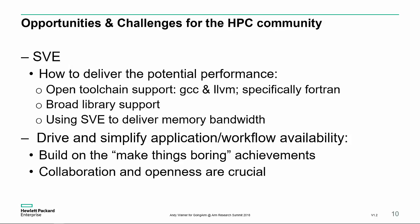If I had to say there was a theme of this session last year, it was making things boring. It was getting to the point where you could just put an ARM system together and it was boring. I think we've achieved that, at least for a lot of people at the bleeding edge. Well, maybe not at Astra scale. Nothing's boring at Astra scale. It's only 2,600 nodes, but that's non-trivial.